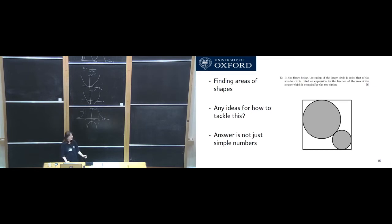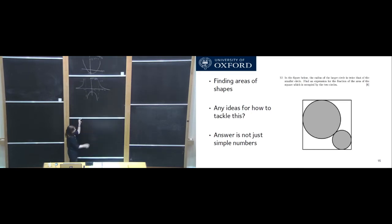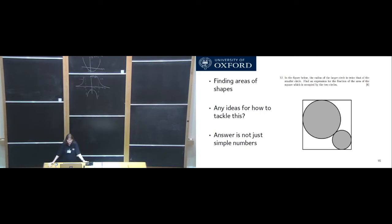Cool. Okay. So now we'll do this one. This one is a harder question, I warn you now. Okay? So this question says, in the figure below, the radius of the larger circle is twice that of the smaller circle. Find an expression for the fraction of the area of the square which is occupied by the two circles. Okay? So this is a question, it gives you no letters for anything. Okay? You're going to have to invent some. So have a go at this one.